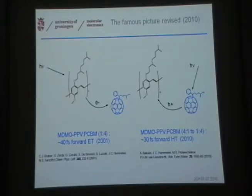So this is what I would like you to replace your classical slide with. The classical slide only shows you this. By the way, it shows C60. So this is MDMO-PPV with PCBM, and it is 40 femtosecond forward, and it is 30 femtosecond hole transfer the other way around, and this is happening at the same time under white light with your standard mixture. It's happening. That is the real situation.